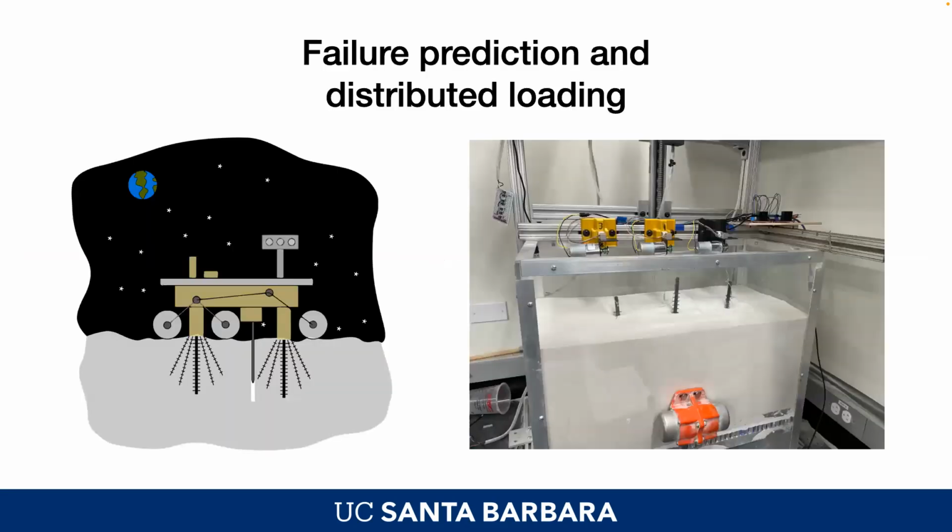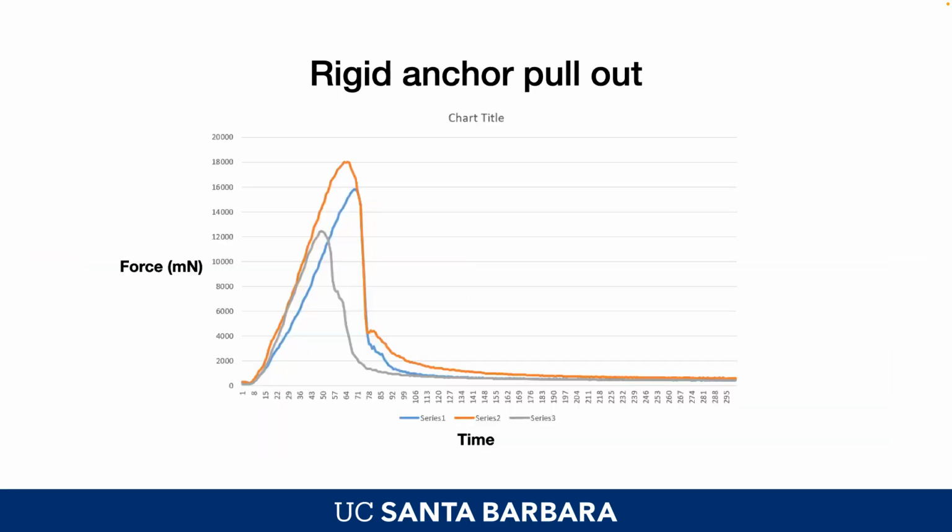Some other ongoing works are related to these burrowing and anchoring projects. This one project I'm working on right now with some students is looking at failure prediction and distributed loading. The idea is, kind of with a rover or any other system, we want to have a bunch of anchors, and we want to distribute the force amongst them the best way possible. The picture on the right shows a little sandbox. We have 3 little anchors in it. They're each being pulled out by a little spool. And here's the forces on them. We're pulling them, each of them at a slightly different point yields and fails, and it comes out of the ground.